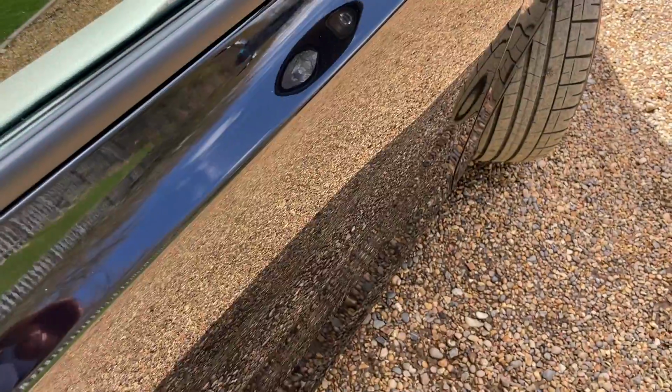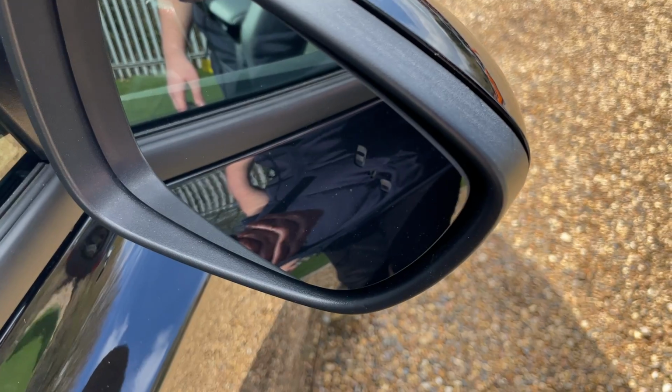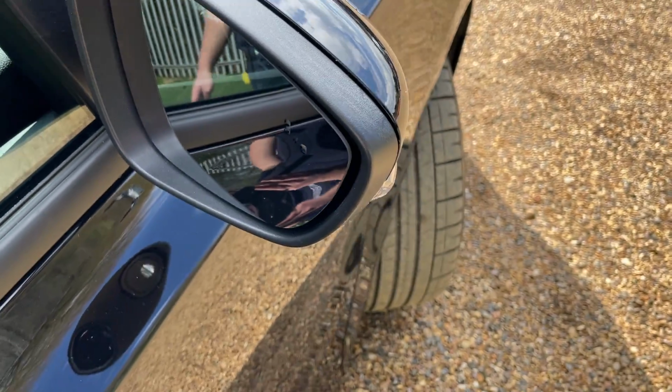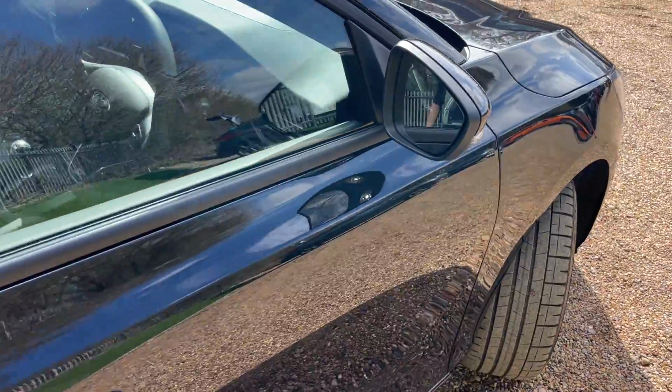In addition to keyless entry, power folding and heated door mirrors. And just at the end of that door mirror there, you can see the blind spot assist monitor. This will give you an orange illumination if someone's in your blind spot, either on the near side or the off side, telling you it's unsafe to pull in or out.